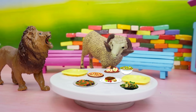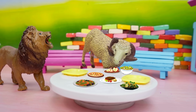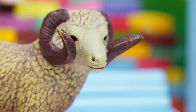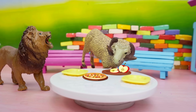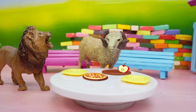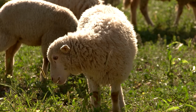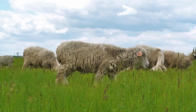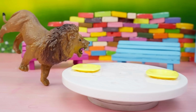The sheep got an apple and a pizza. What's he gonna eat? An apple a day keeps the doctor away. Wow, the sheep has chosen the apple. Do you know why? Because sheep is a herbivore animal. It's a domestic animal that doesn't eat meat, but our Lion King hasn't got his meal.